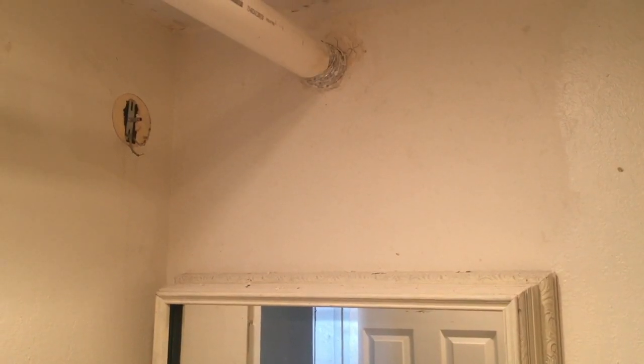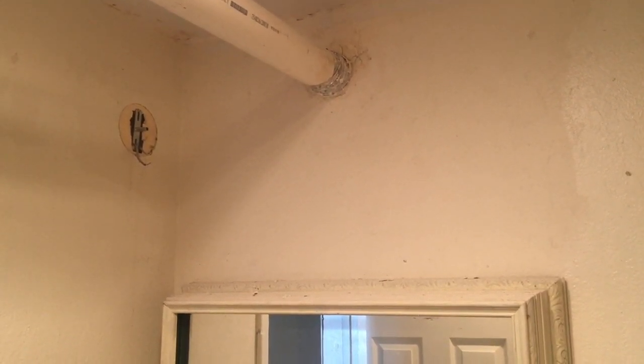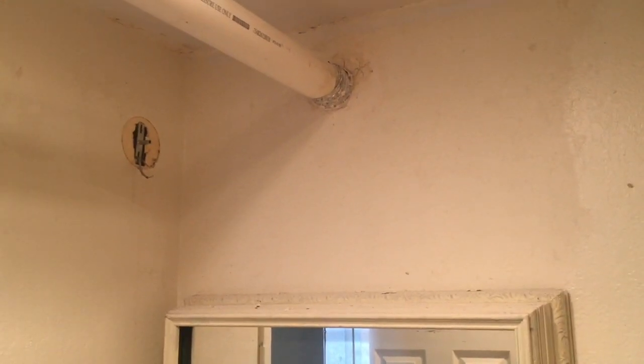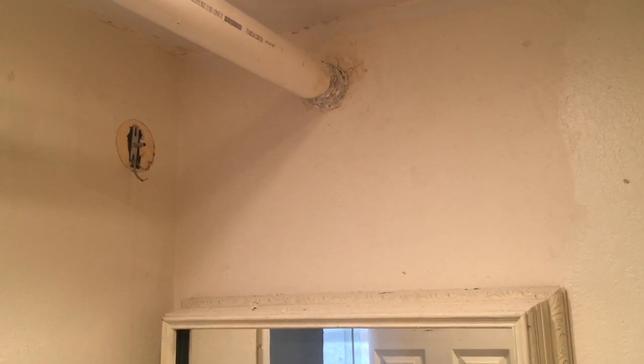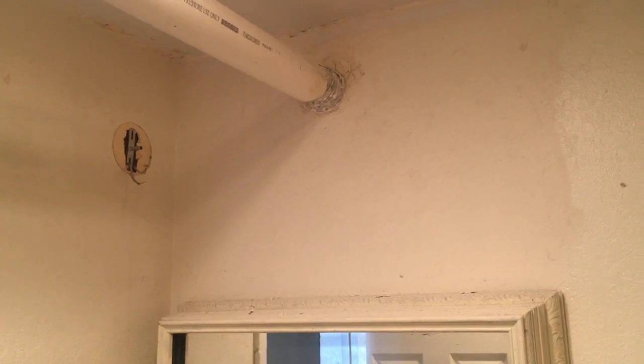When they made these units in 1977, I guess this was a cool thing to do, is put the electrical on the side. It had hanging lights on chains. I guess that's why they came out of the side, but really inconvenient for what we want to do with putting a vanity light in. Oh yeah, and by the way, there's a dryer vent. Yeah, that's a dryer vent that goes through the wall and to the outside. I'll walk around and show you.